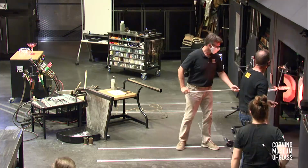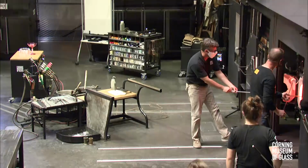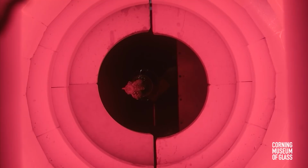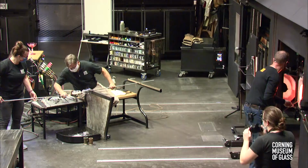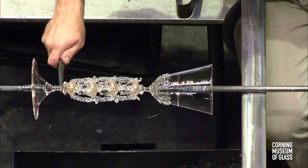So glassmaking is all about timing, temperature, and teamwork. Because these two have worked together many years, and they've made these pieces, they kind of know the timing, and so they don't really need to communicate too much. Like, Eric knows that he's adding this glue bit. I'm going to come over and be ready so he can stick this right on into that hot, gooey glass.